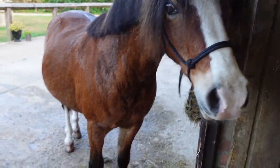I've finished trimming him up and then I'm just going to pop this sweet itch rug on him, which I got specifically for times like these when I needed to turn him out but keep him clean, because it does up nice and securely and it won't go anywhere, no holes in it or anything, so the dirt can't get through. So we're going to pop that on you now.